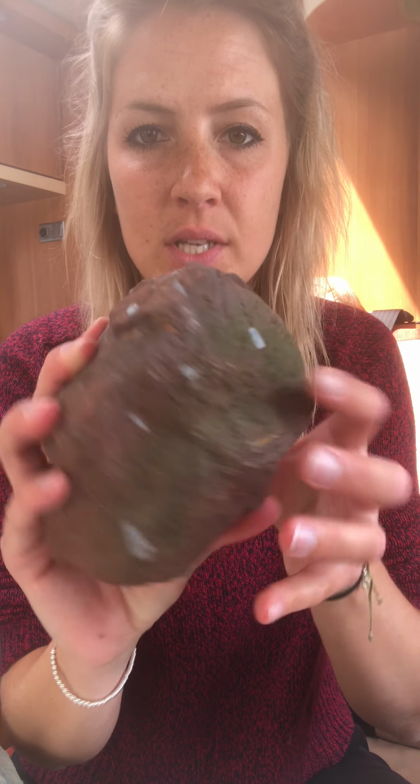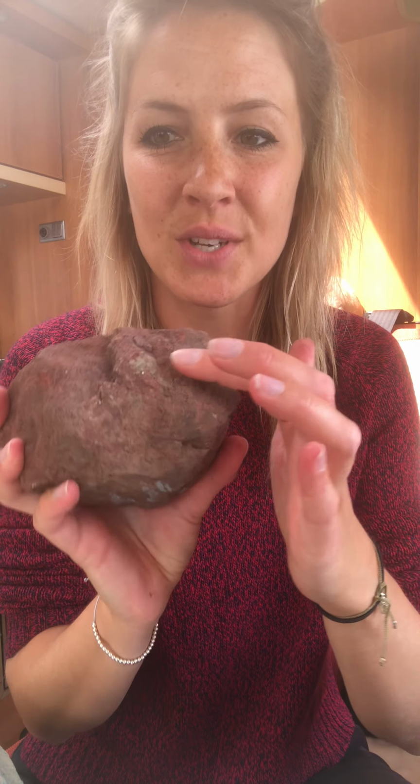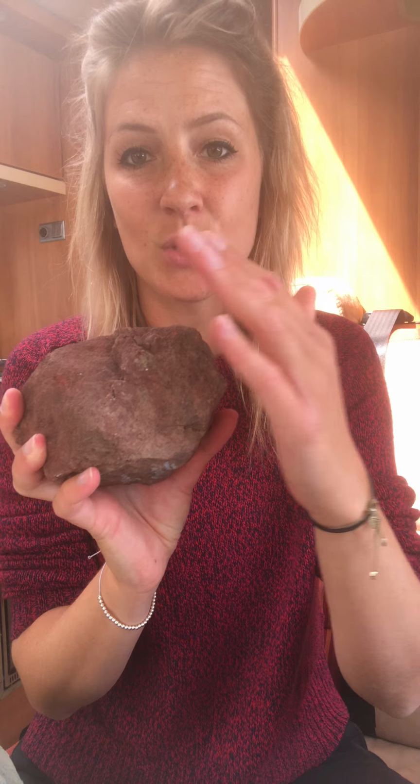Okay, my fourth rock is iron ore. Now it's a bit dirty, it's got some paint on it. This is also a sedimentary rock actually, and it's made by a chemical reaction of iron and oxygen. And it's used in the production of iron, which is then used to make steel, which is a metal, and this is used in things like buildings, making ships and cars and things like that, so that's also a very strong one.